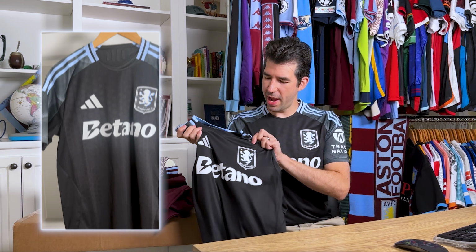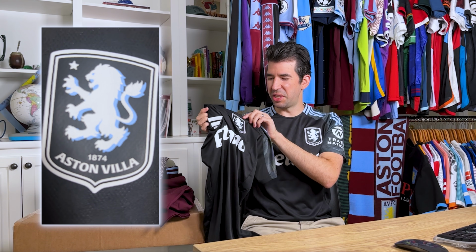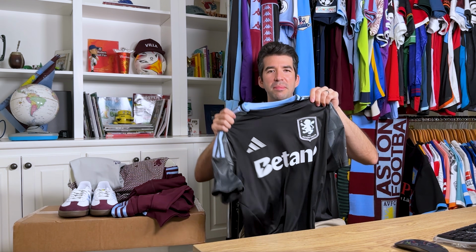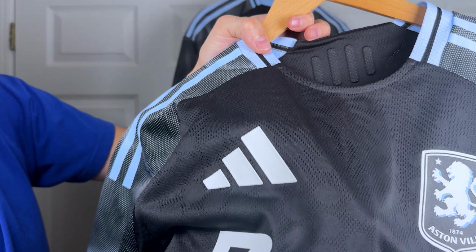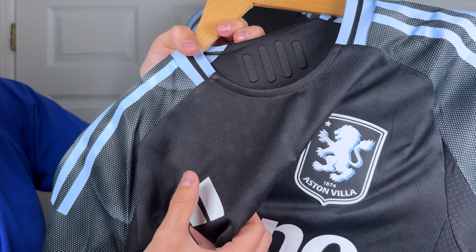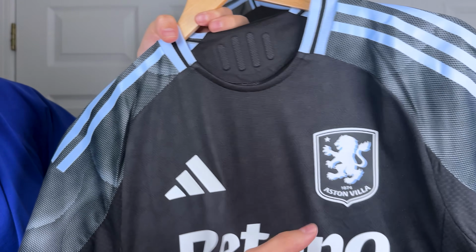Alright, kit lovers, here we are. First impressions. My eye goes to the badge right away. I'm still getting used to the new crest after all the changes in recent times. We've got more blue accenting on the sleeve stripes, but by and large, this kit is black and white. Cool sleeves with the pattern. You'll notice the pattern all across the whole chest here on the authentic that I'm wearing. This replica doesn't have it very prominently, doesn't have it at all, really, just that pattern on the sleeves.